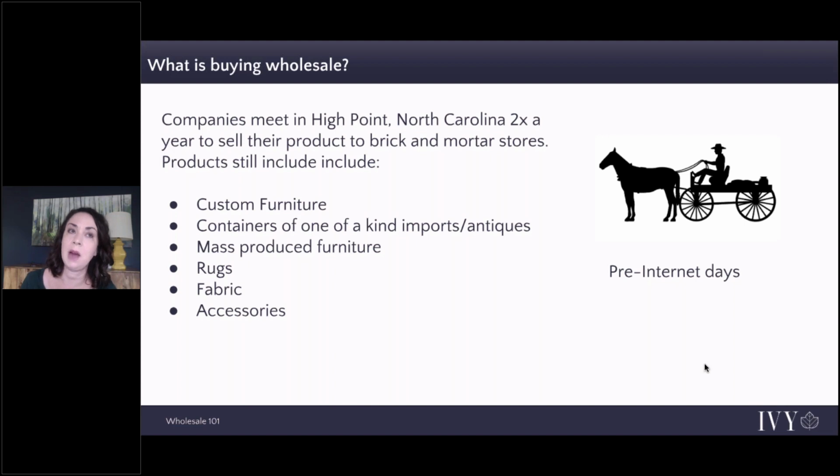So now you can actually go online and preview the style of a company, kind of see their look. Back then, you either had catalogs or you just went to market and it was your first time seeing the new stuff or getting to know the vendors. You really couldn't do a lot of research ahead of time.